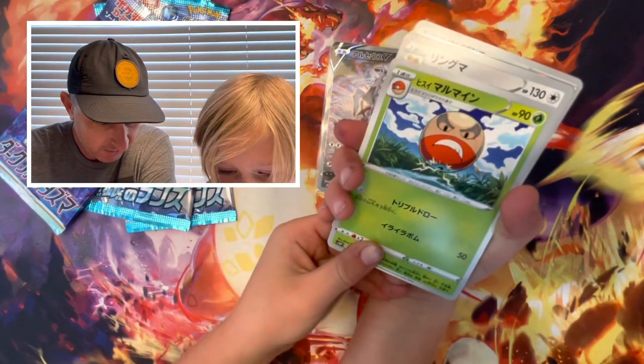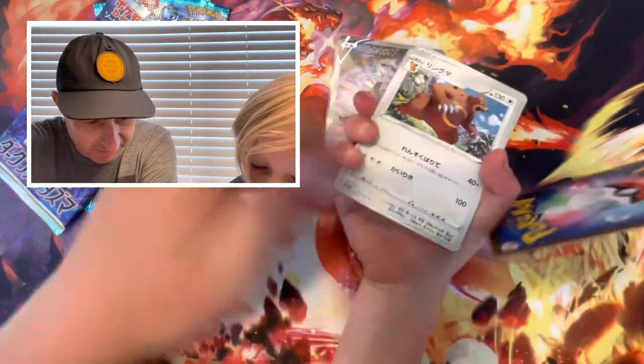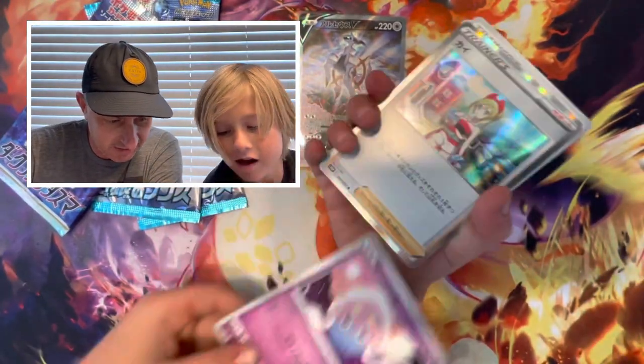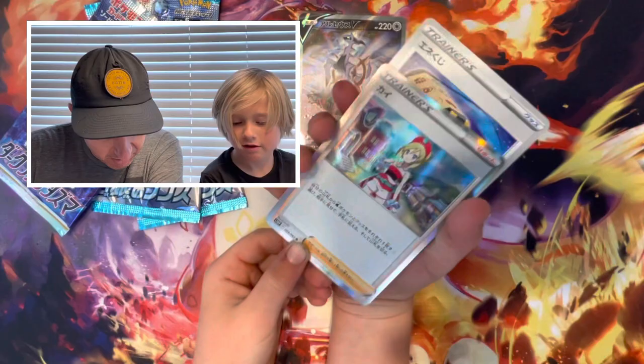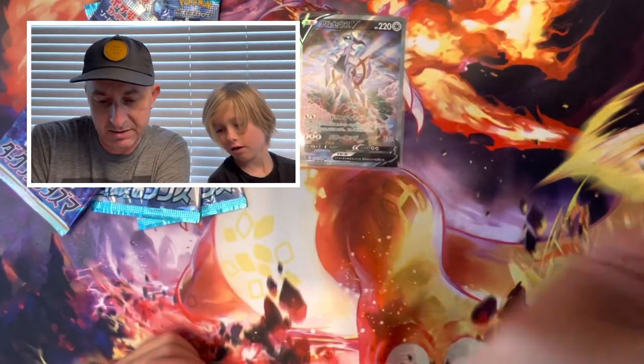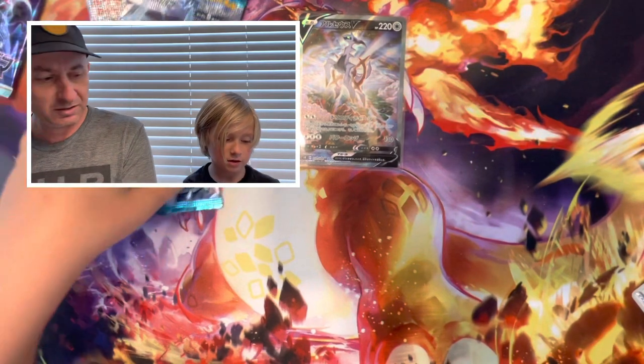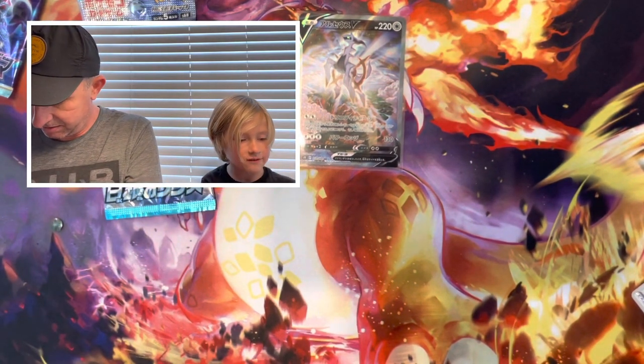Here we go. Now we get to have something. We only got one hit. I see something, but it's a hollow. Regular hollow. All right. That's still a cool card though. Pretty cool. Put the sleeve in there. I'm putting a sleeve on it. Put the sleeve in there.